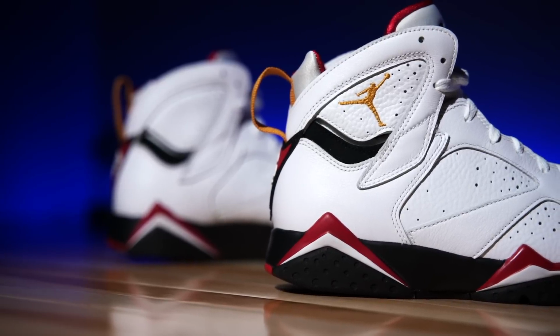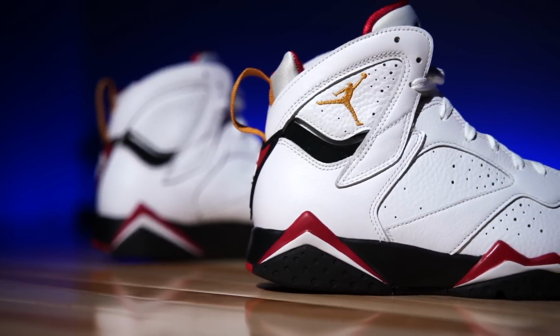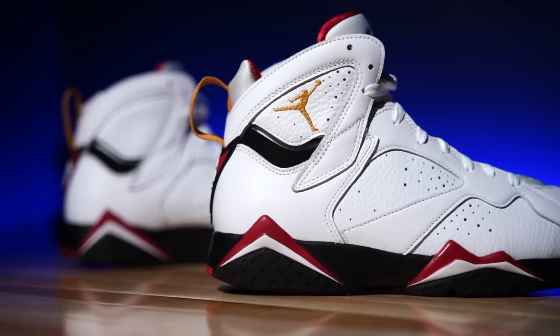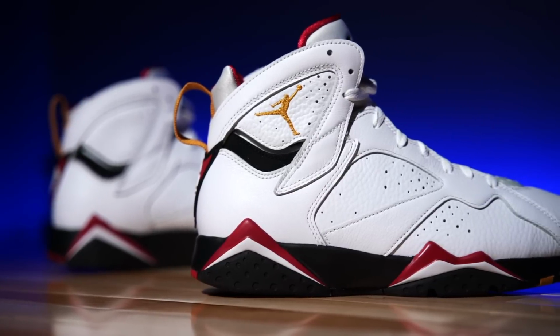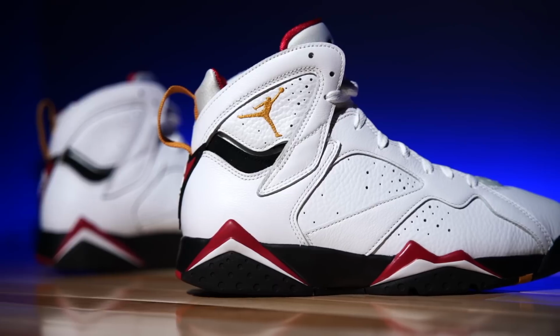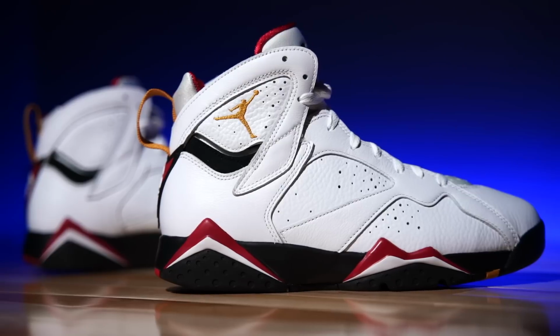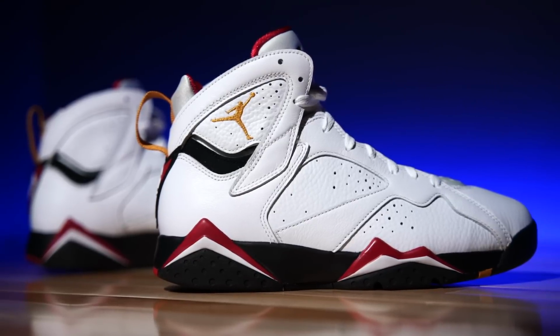But the Air Jordan 7 in the Cardinal colorway is an original colorway, originally released in 1992, retroed for the first time in 2006, then again in 2011, and now again in 2022. If I missed one, let me know, please. But for fans of this particular shoe, I think you're gonna be happy to know that they are slightly remastered. They're supposed to look more alike the 1992 original than ever before.